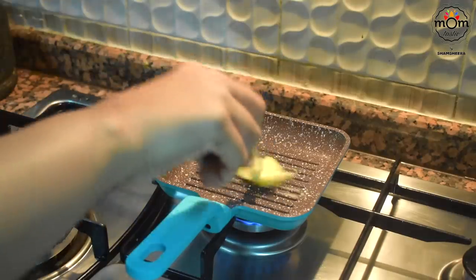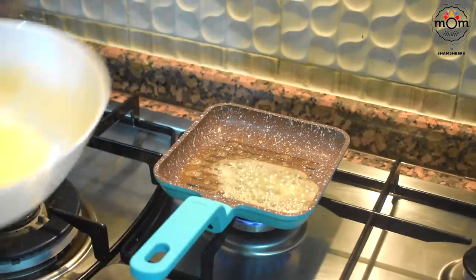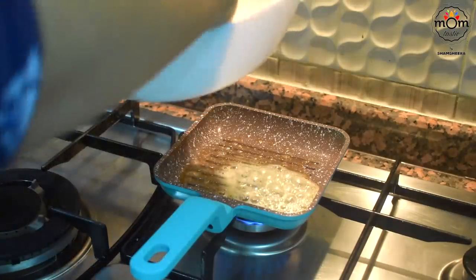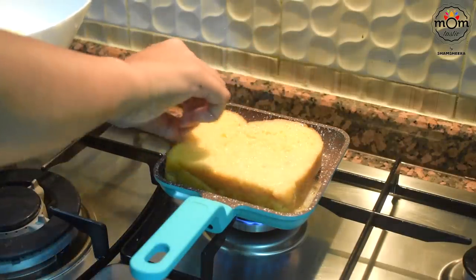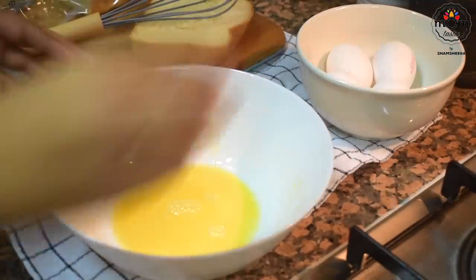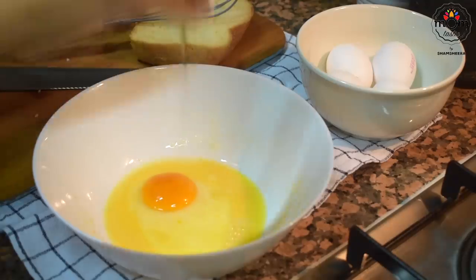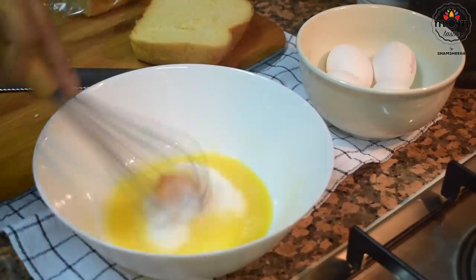Melt some butter and then place the bread. Keep on low flame and let it turn crispy. If you keep on high flame, the egg will burn and it won't taste good. Meanwhile, making more of the mix for the rest of the bread slices, but each at a time.